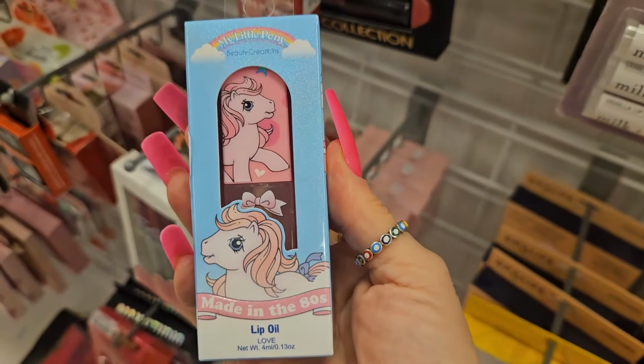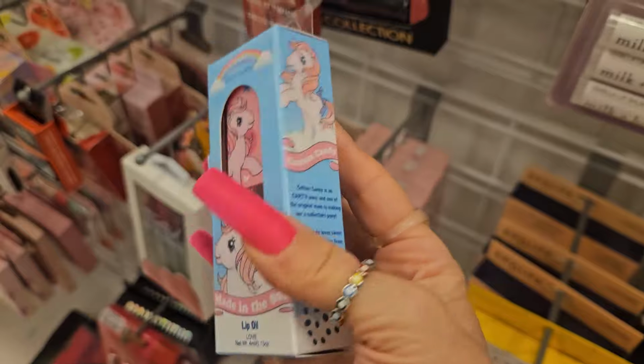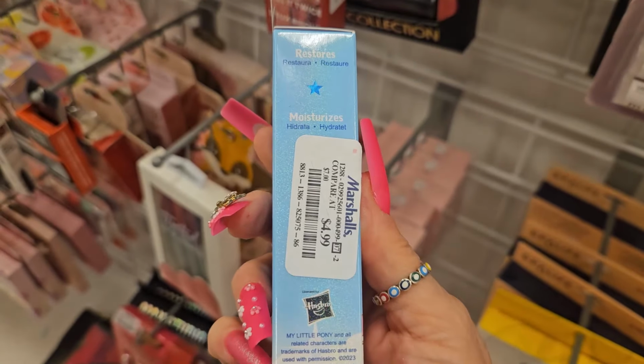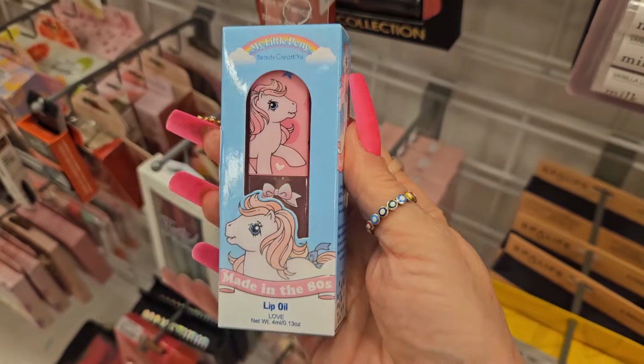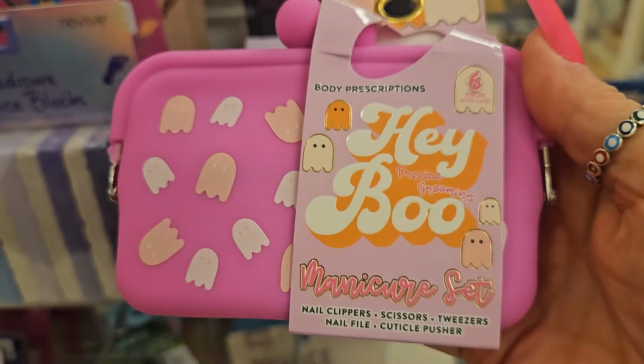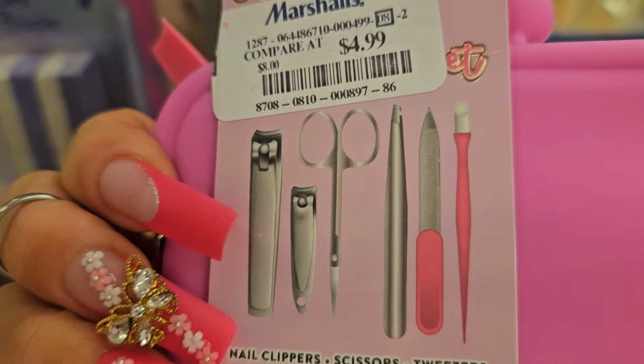Beauty Creations, this is the single one. This is a lip oil, and they have the single one or the dual one in case you want it. This is in Love for $4.99. This is adorable. Then I found this manicure set, and it says Hey Boo in pink, Linda, $4.99.